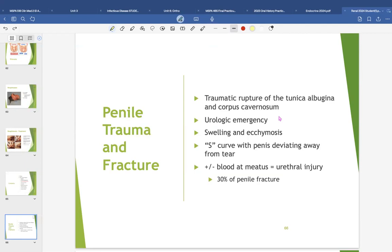A penile fracture is a traumatic rupture of the tunica albuginea and the corpus cavernosum. This is again a urologic emergency, but it is one of the ones that you will not treat in the emergency room. Swelling and ecchymosis. You'll notice there's an S curve to the penis deviating away from the tear. And there may be some blood from the urethra, which may indicate a urethral injury, which is possibly 30% of the penile fractures.